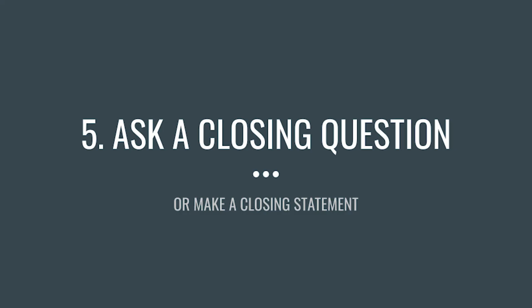This is most effective when you can reframe the lead. So if you started with the most important part and you can rephrase the most important part at the beginning and the end of the email, that should help. So tip number 5 is ask a closing question or make a declarative statement.